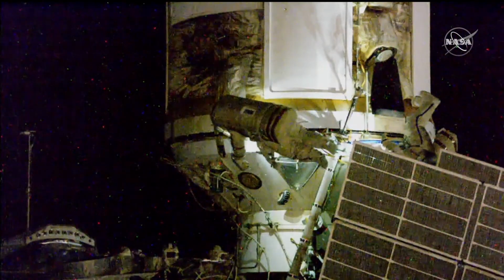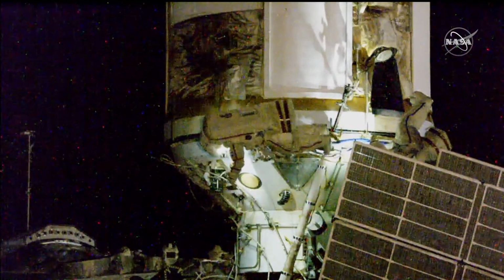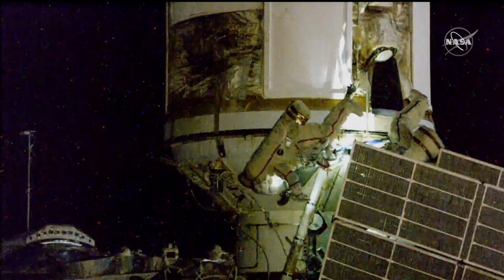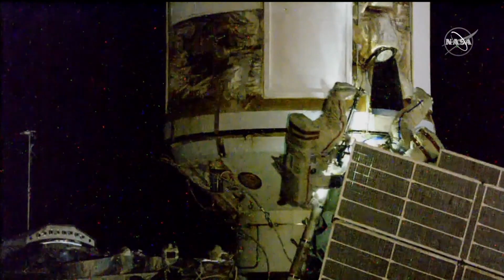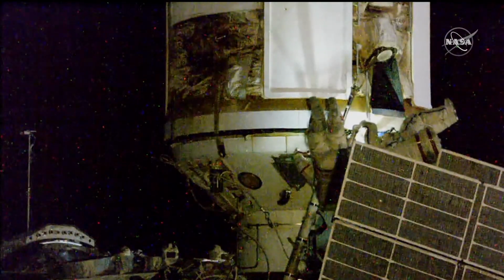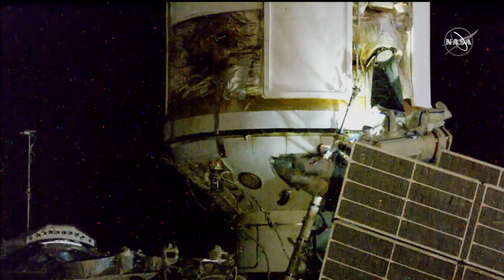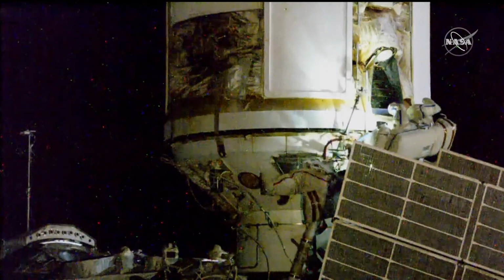So I have an extender, and I think it will fit to the ridge. Yes, it's just a little bit short. Oleg, in 1 minute, you will have installation, and you will be able then to take pictures of the surroundings. All right? Yes, we have time for that.